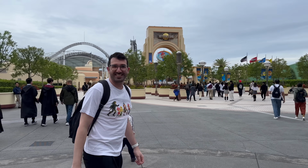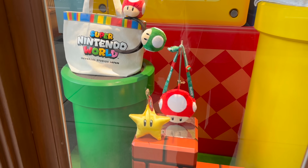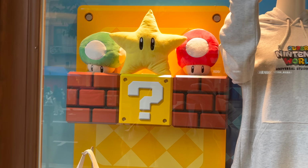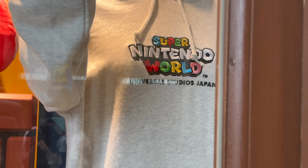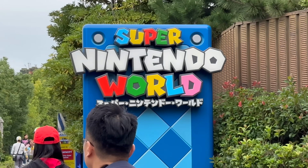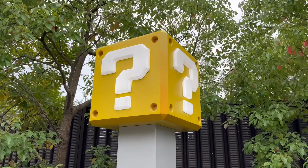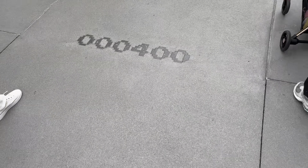Here's a classic photo of the Universal Globe. All through Universal Studios, they had cool shops with merch to buy. Here's one of the storefronts, but we'll be going to the shop a little bit later, okay? The attention to detail even approaching Super Nintendo World was incredible. They've even got the arrows! They had question mark blocks. There were even points on the floor.